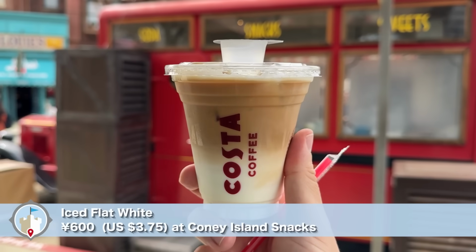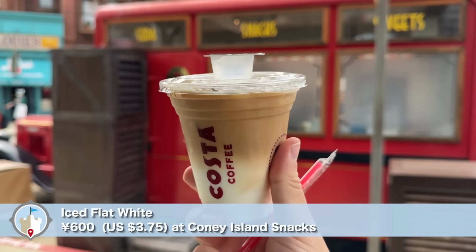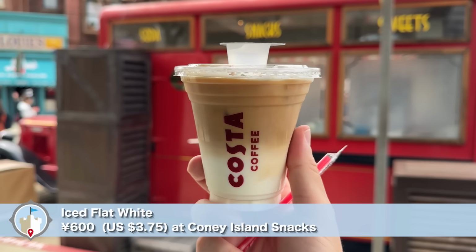I ended up getting an iced flat white just because it is a little warm today. I didn't really want a hot coffee. No, thank you. I'm actually kind of sweating. Flat whites are starting to become a little more common in Japan. You can't get it at places like Starbucks, to my knowledge, but there's a lot of places that are starting to carry flat whites because before, you could not find one to save your life.